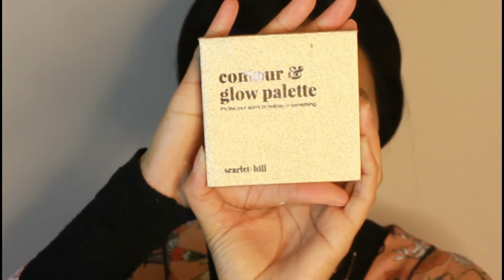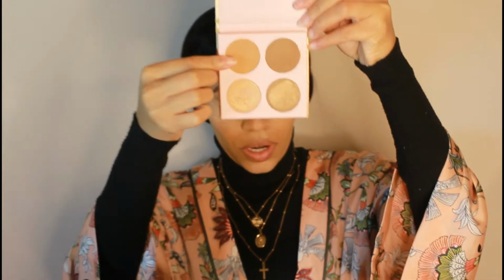Okay, and now I'm just going to bronze up my face, and I'm just going to use my Scarlet Hill Glow Contour and Glow palette. I'm just gonna go in with this shade right here, with a contour brush. I'm just going to basically bronze up my face a little bit. I don't want anything hectic because this is a natural everyday kind of look.